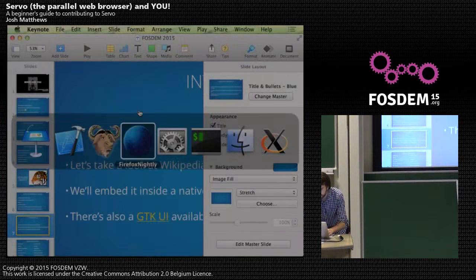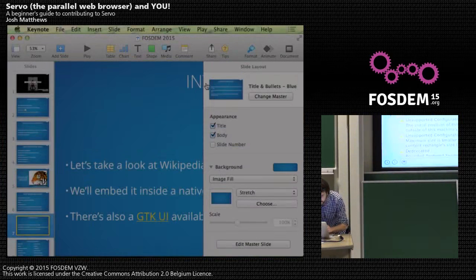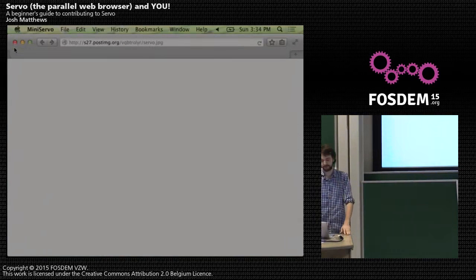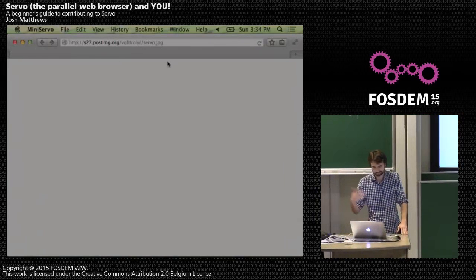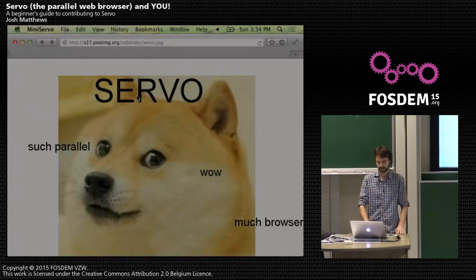So what I'm going to be showing you is, whoa, no, not that. Where did Xcode go? Here we go. So we have written a small browser UI in Cocoa, which gives you things that look like tabs and back and forward, and gives you a URL bar, which usually loads things if it's on the network. I can't even tell if I'm connected. Oh, nope. All right, that's not going to work. All right, no demo. Oh, there it is. It loaded.